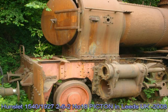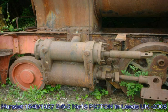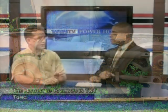It's sat in the cane field for 50-odd years, right? If you think about it, it sat there from 1957 until 2002, when he took the engine back to the UK. It's in pieces at the moment, but it's going to take at least £350,000 to restore that engine. That's where you got the figure from, right? That's what it's going to cost to get that engine going again.